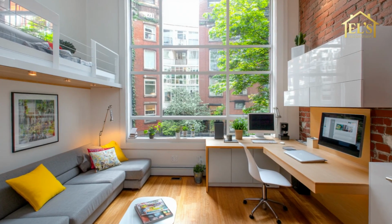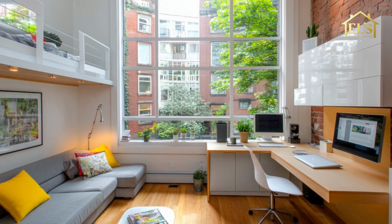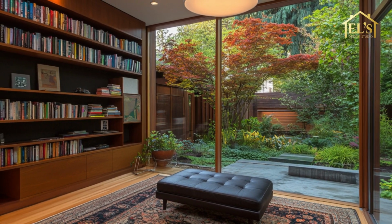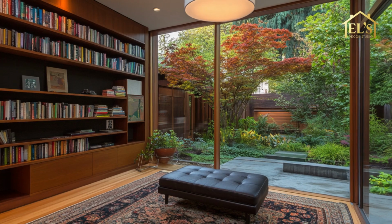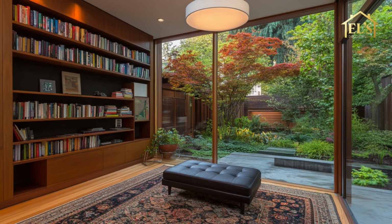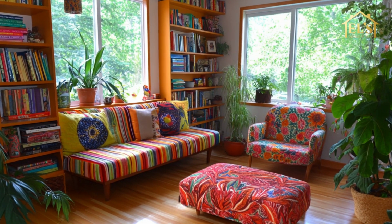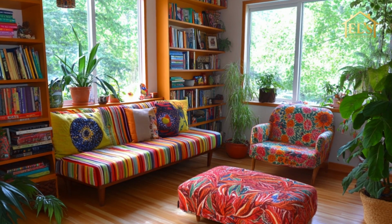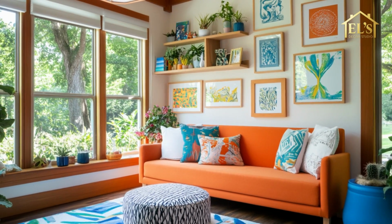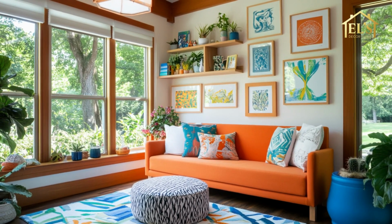Utilize vertical space with tall shelves and hanging lighting. Go for dual-purpose furniture, like ottomans with storage or a bench that doubles as a coffee table. A tight room can still have big retro character. Pro tip: choose low-profile furniture. It visually expands the room and echoes classic 70s proportions.